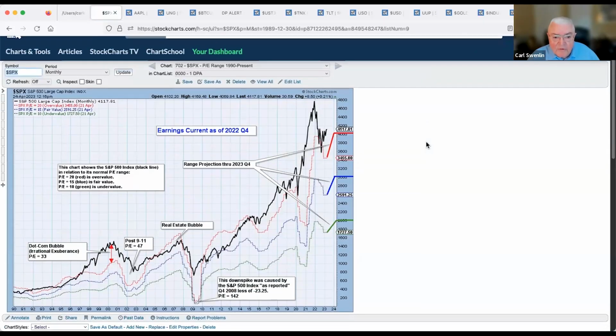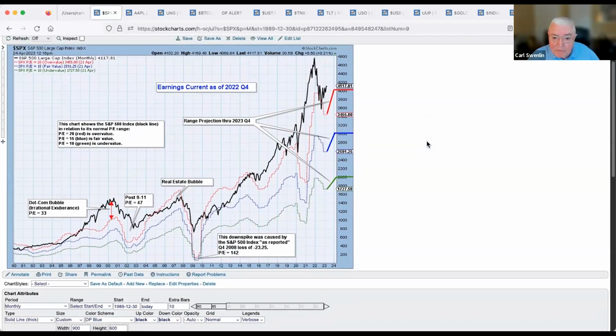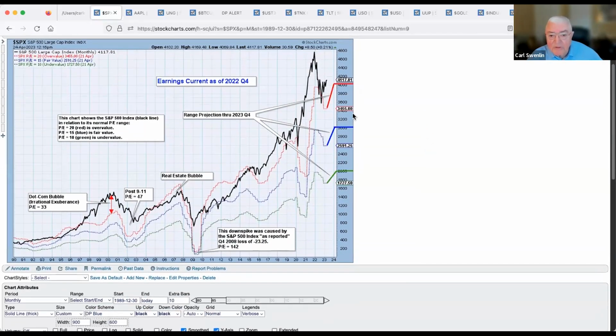This is just an illustration of one of the other bubbles we have, which is earnings. This is the top of the range, PE of 20. This is the normal range. PE of 10 is the bottom of that range. And right now we're well above the range. I think I've pretty much covered it, unless there's anything else. I'll let you look through the questions.